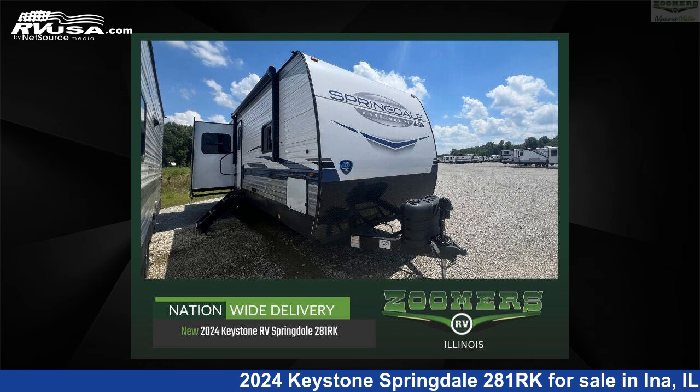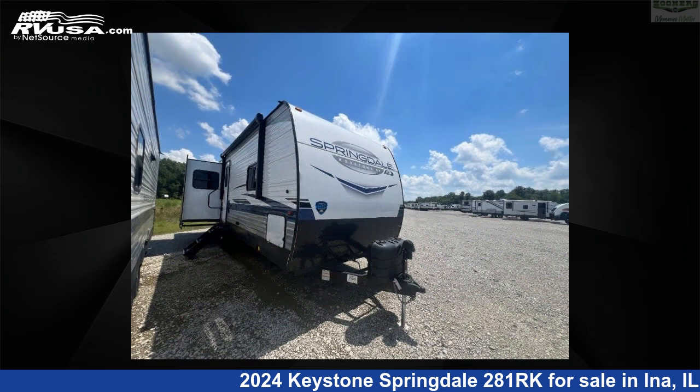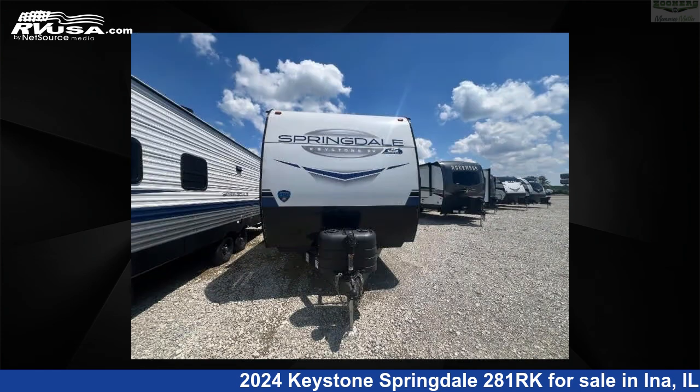This 2024 Keystone Springdale 281RK is a travel trailer RV. It is located in Ina, Illinois, 62846 and is offered for sale by Zoomers RV.